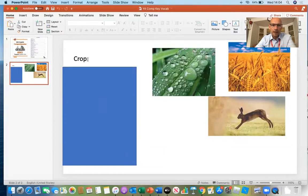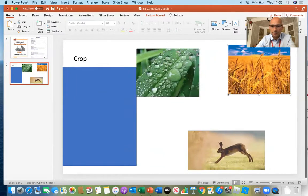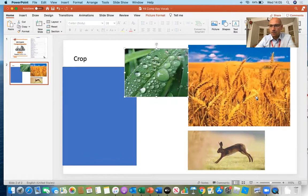The first word we're going to look at is crop. Now, crop could be a plant or a vegetable. And in this case, we have something called wheat, which we can see, which could be grown, harvested, and turned into food. So crops can be eaten, and they can be grown.